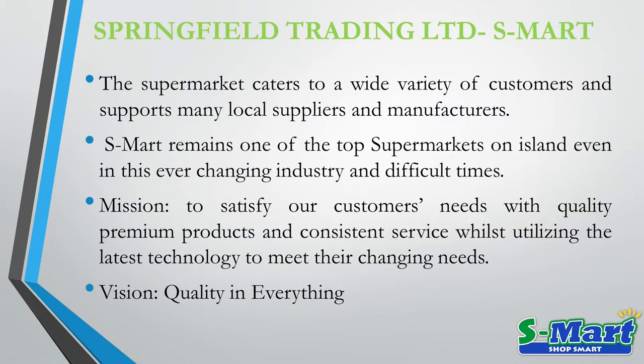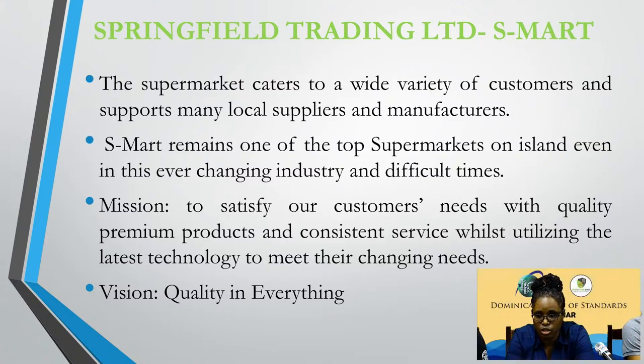We remain one of the top supermarkets on the island, even in this ever-changing industry and difficult times. Our mission is to satisfy our customers' needs and provide quality premium products and consistent service. Smart, and by extension Springfield Trading, has a vision of quality in everything.